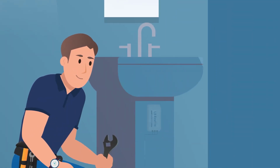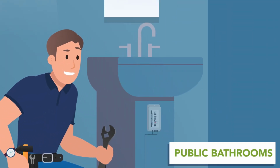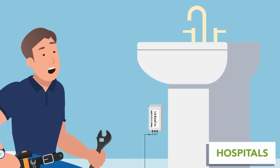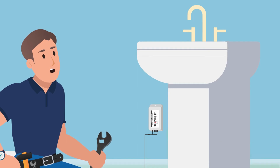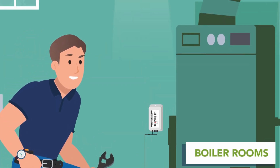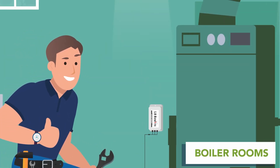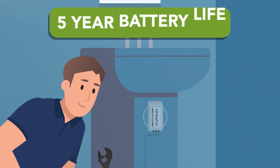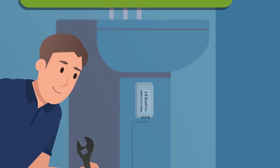L8 Remote by Nant, the latest innovation in the field of Legionella control and water safety. Specifically created for a proactive approach to compliance, the robust, tamper-free design means it can be installed practically anywhere within a property and will start collecting data the moment it is activated.